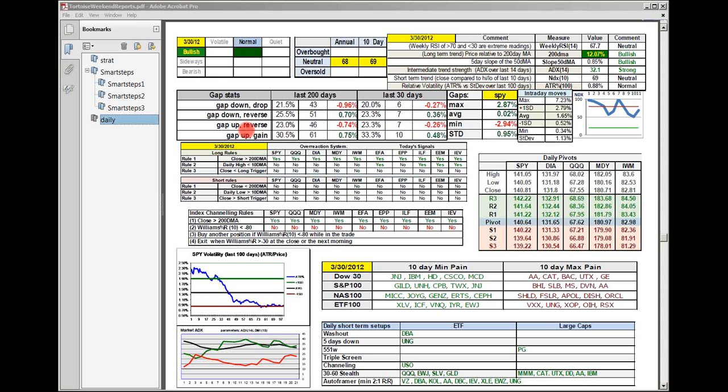17 times the market has gapped up. 7 of those 17 times the gap up has reversed to close lower with an average follow through of minus 0.26. And 10 times that gap up has continued to gain for an average follow-through of 0.48%. So that's really where the edge is. Gaps up should be followed quickly, especially if it seems to be broadly based.